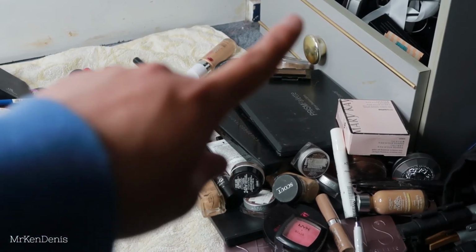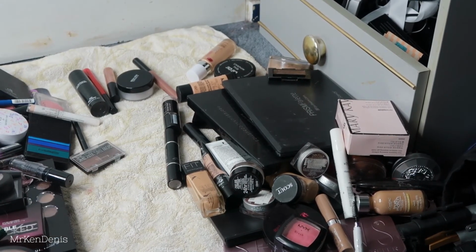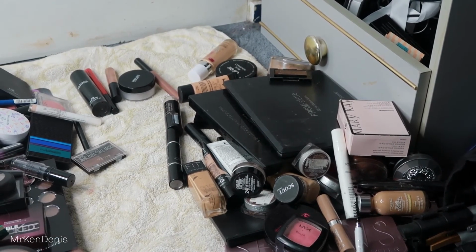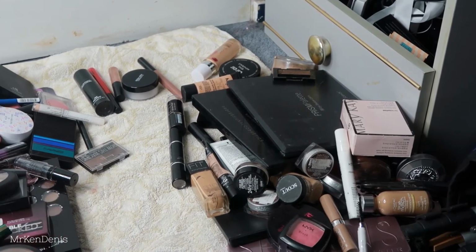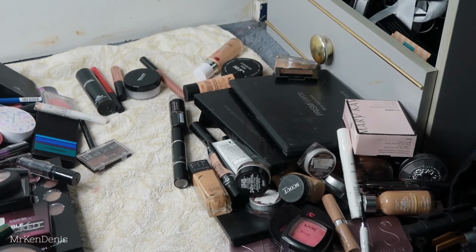As you guys can see, the sneak peek over there, that drawer is just full of messiness. Ugh, it's horrible. So yeah, I've already separated a couple of products that I'm going to be giving away. So the stuff that you see here now are definitely products I'm just chucking out.